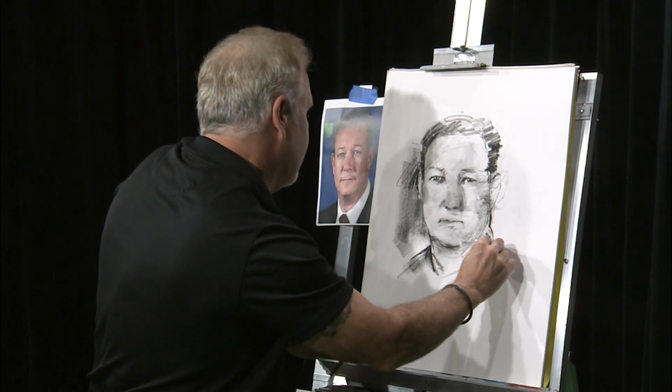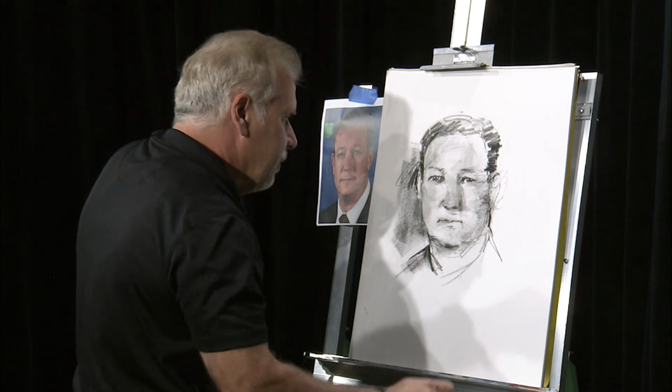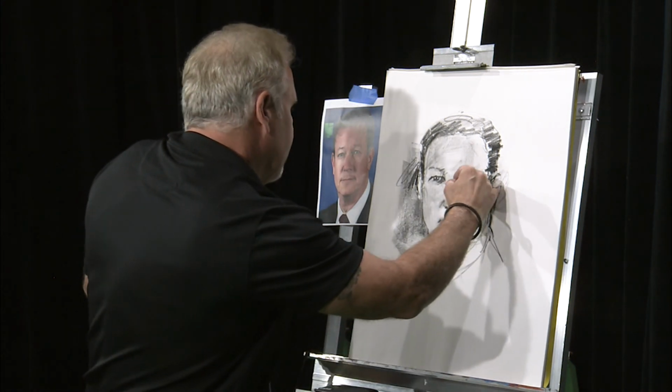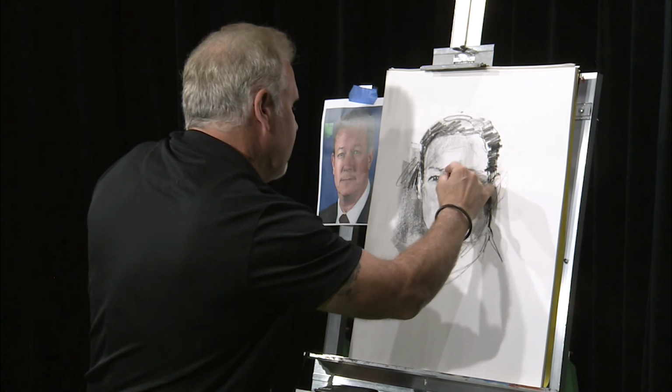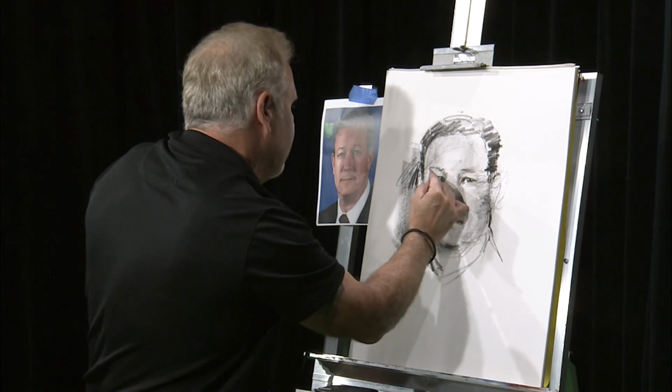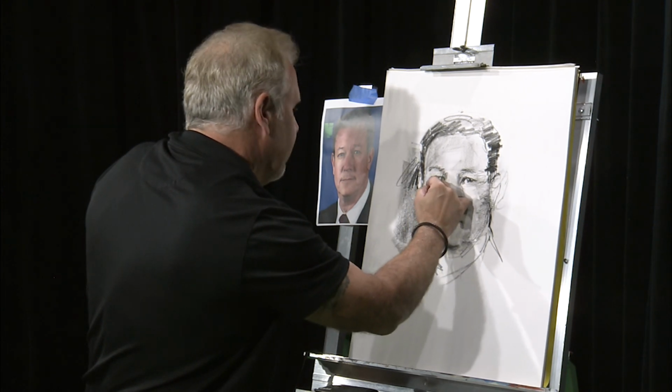And you're using different types of charcoal for different shading and outlines. Using different tools, and there's a few different things. Blending tools, hard charcoal, soft charcoal. Erasers are good too. They help you.